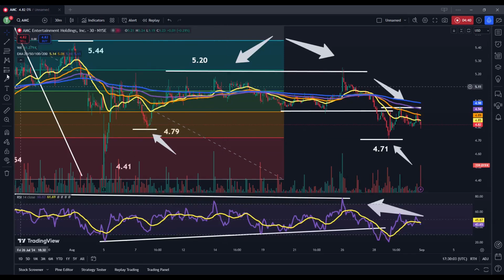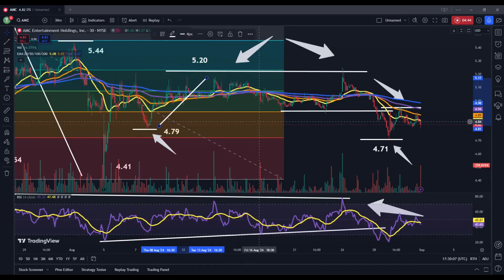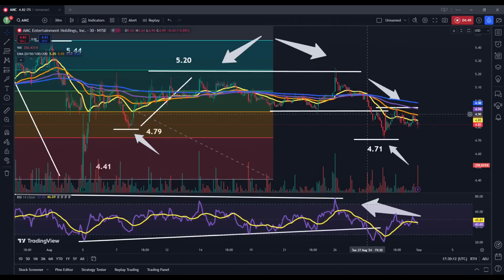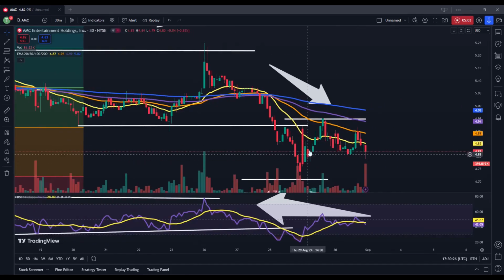And share prices did manage to bounce into that area after testing this 479 zone previously. So what we're seeing currently is that the same type of movement is not happening. We saw a break below that level, and then a share price movement higher that started to encounter resistance at $4.95. So what you're seeing here is a lower low and a lower high, and share prices are having some difficulty in breaking above this exponential moving average cluster.